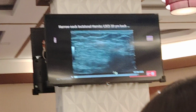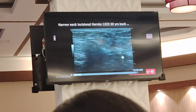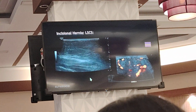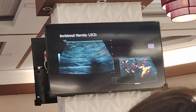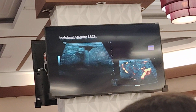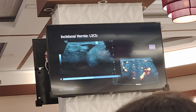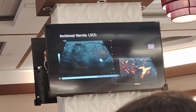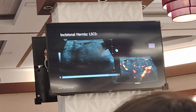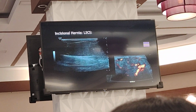Another case, narrow neck incisional hernia, LSCS 20 years back. This is one recent case. Again, a large incisional hernia with preserved parenchymal flow, trapped peritoneal fluid. This is the sac. And with movements, dynamic maneuvers, we are assessing reducibility.